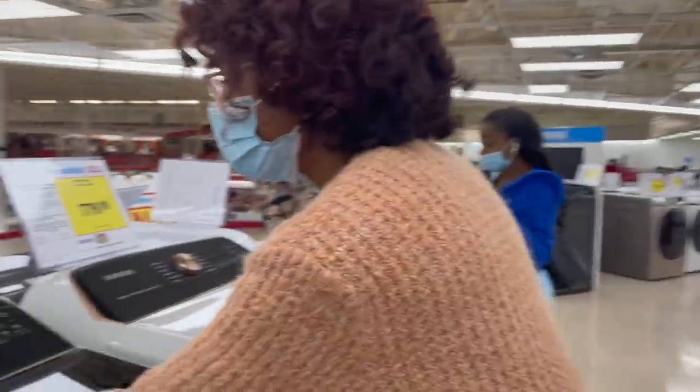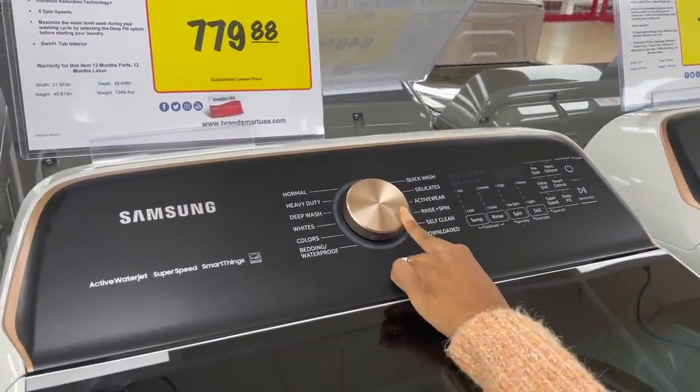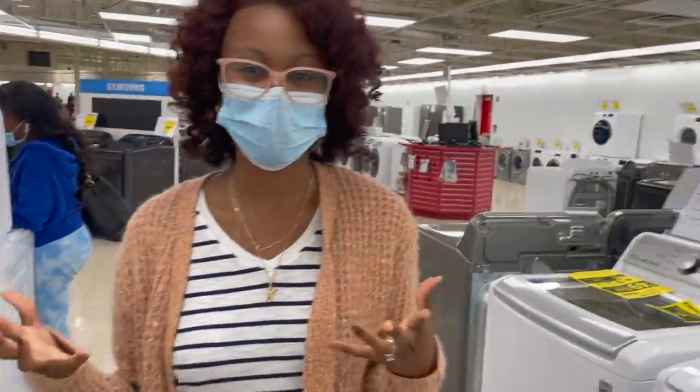I wonder if they can do it in a different color than the rose gold. So this style is beautiful. Like, I love the color. It's not like a bright white. It's more of like an off-white.